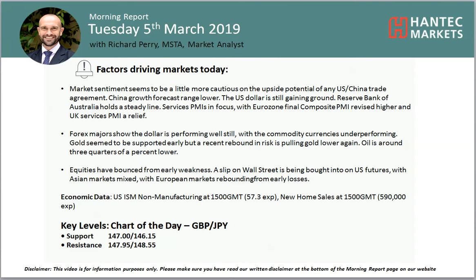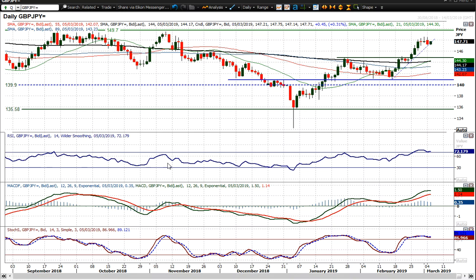So that takes me to my chart of the day, which is sterling yen. Now this is an interesting one because in the last couple of weeks we've seen this run higher on sterling, but that run higher started to roll over, and there's a little bit of a concern that we could be setting in for a bit of a corrective move.